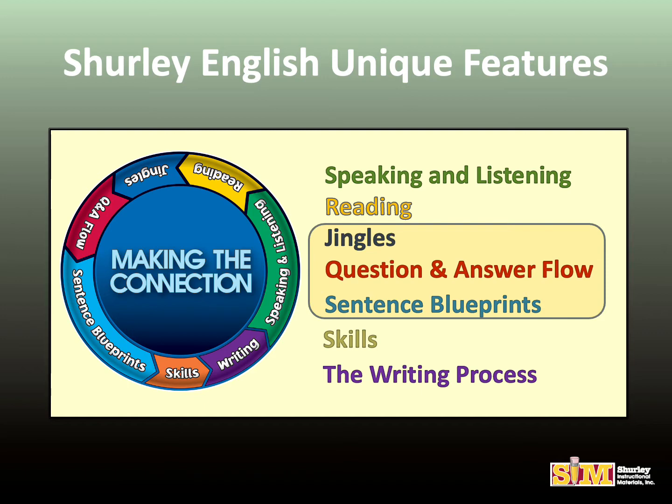Next, students need to understand how to construct sentences that make sense. Shurley English uses 3 key features to provide a strong grammar foundation. Students are taught the parts of speech and other important grammar definitions using jingles. Then they are taught a strategy to identify them in a sentence using the feature known as the question and answer flow. When students understand how words work together to form sentences, they can be taught how to make the connection from grammar to writing by writing sentences according to a sentence blueprint.